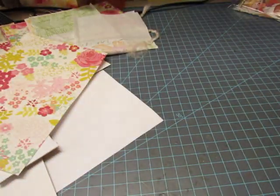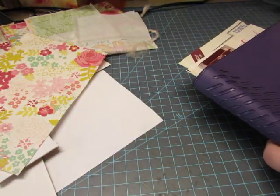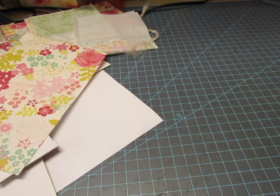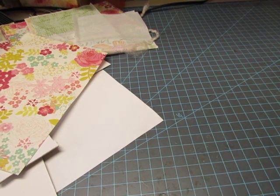So, as you can see, I have plenty to use in paper doll journals. So, I'm going to start a new video and show you how I've started on this paper doll project and let you come along with me. I'll be right back.